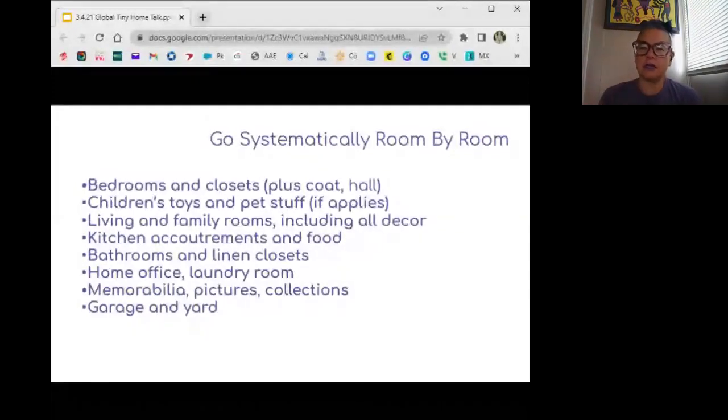And then you can go around and move to the larger areas. We did garage and yard last, depending on, again, where you're going. You might want to start with that because that was the last part that took us the most time.